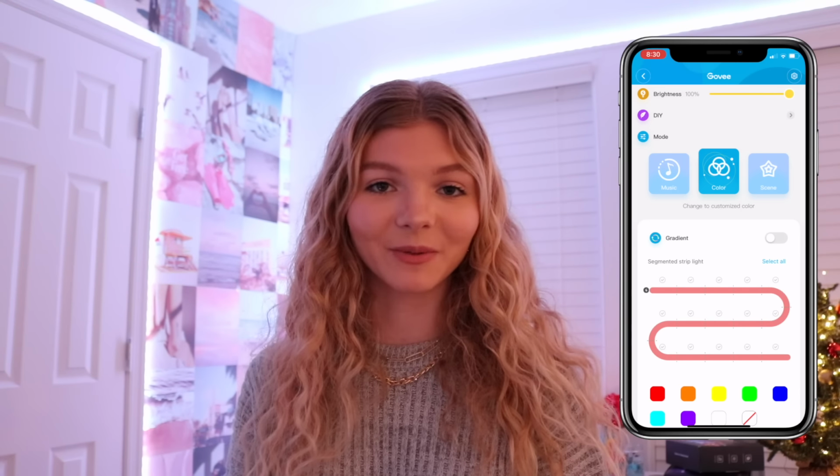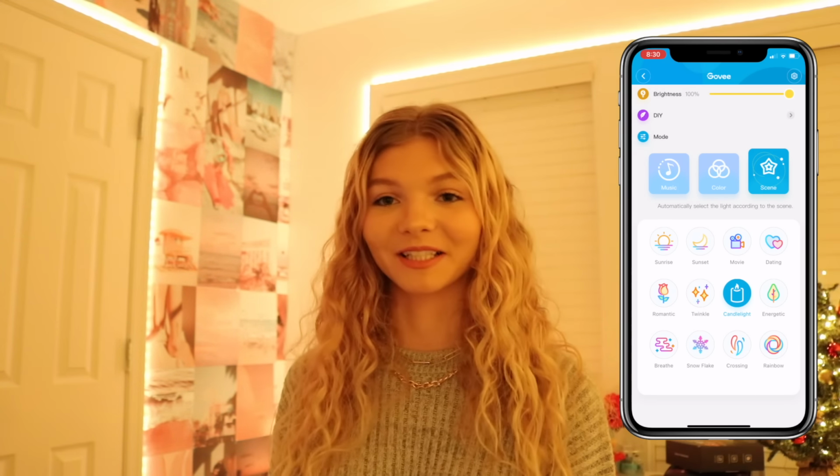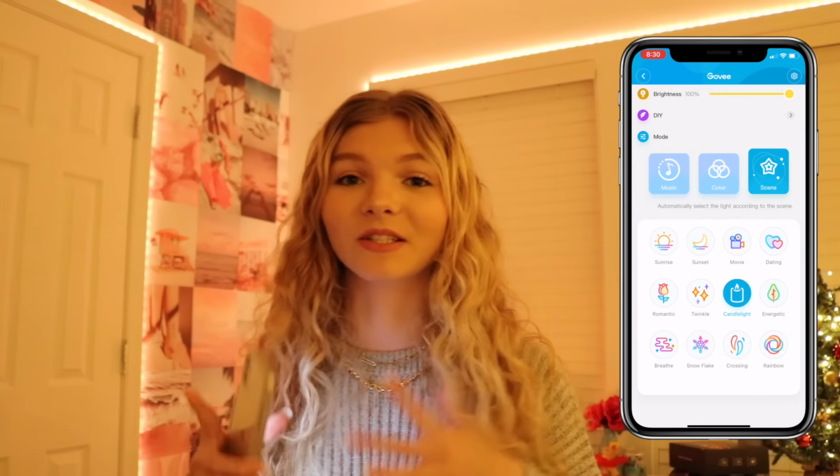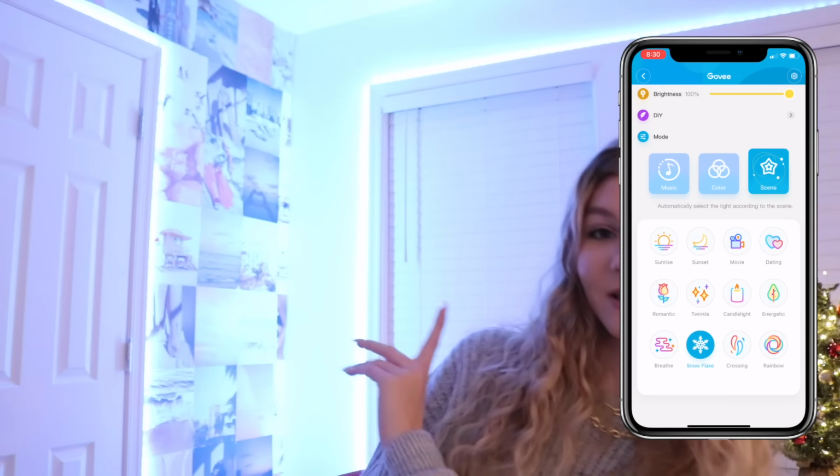And then the last mode I want to talk about is scenes, and mine automatically goes to candlelight when I click on this because I use this one all the time. It's so calming and so soothing, and it looks like candlelight. This one's really cool. It's snowflake.